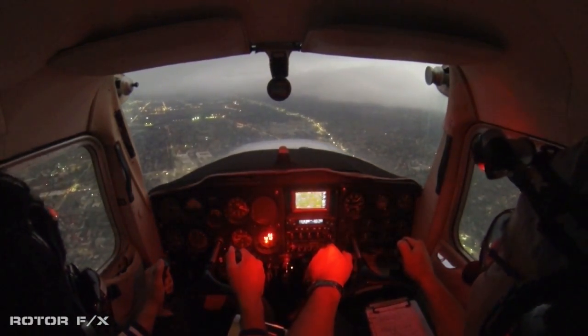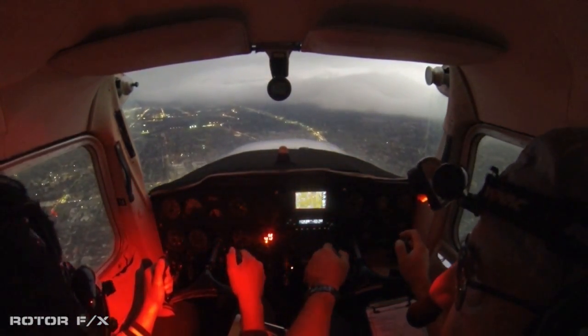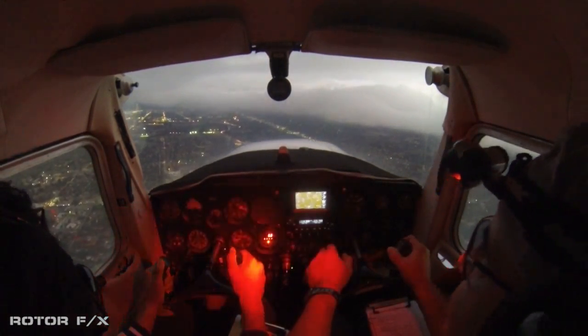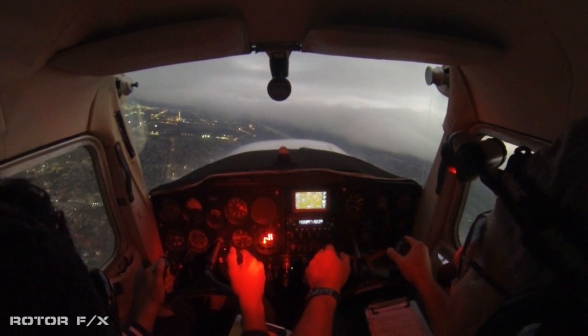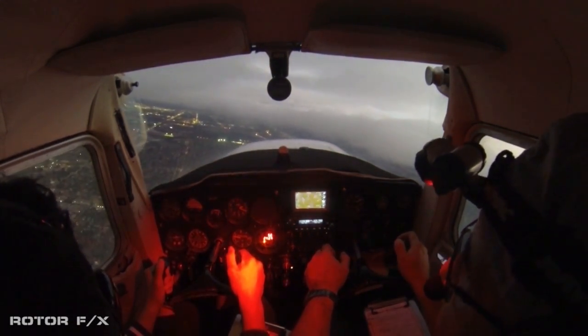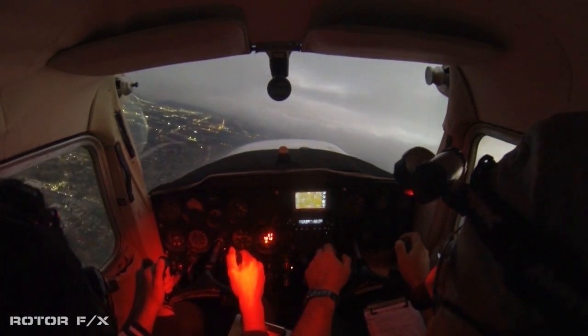Van Nuys Tower, Cessna 61221. Returning to the airport. Cessna 61221, Van Nuys Tower, Roger, make right traffic, runway 16 right. Make right traffic, runway 16 right, 61221.